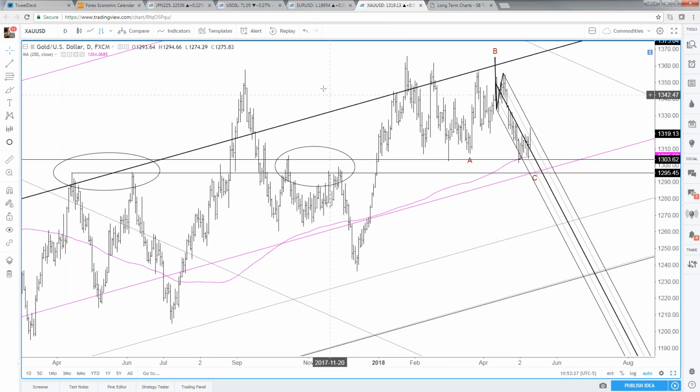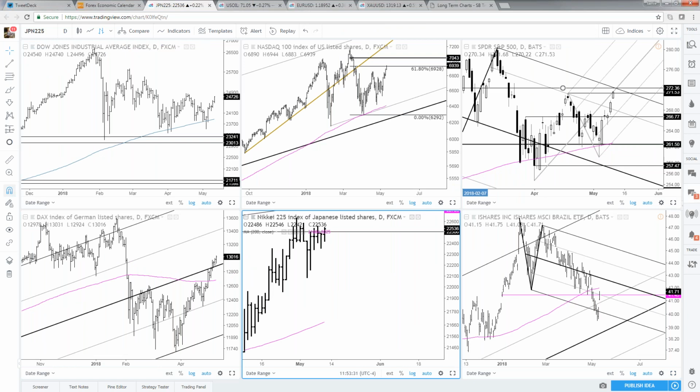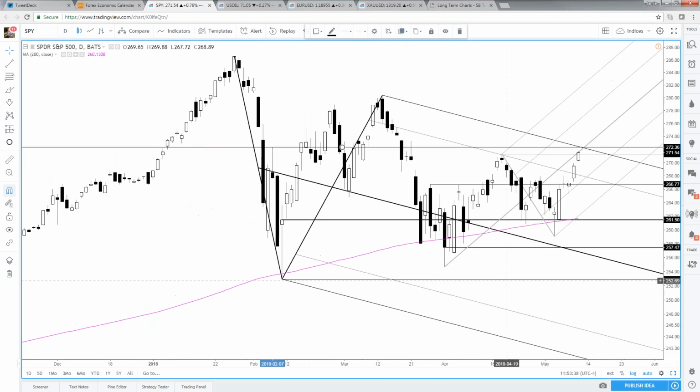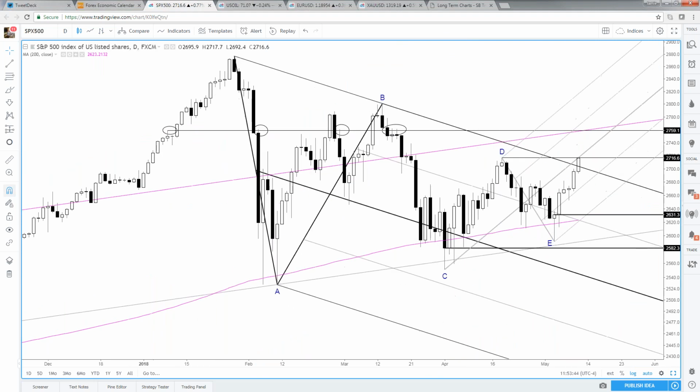Okay, S&Ps. So I laid out a possibility yesterday for the S&P 500, and it seems to be happening or going on. So we are trading at the median line of this new, so-called new bullish fork.